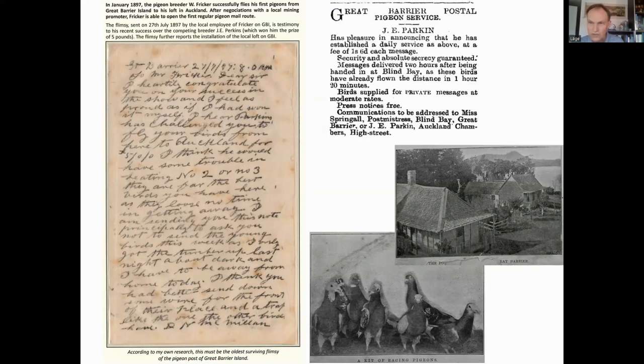That's quite a lot. And a little bit later, the universal postage was introduced in the British Empire. So then you could send a letter from Auckland to London with 1 penny, and for 18 pence by pigeon mail from Great Barrier Island to Auckland. So it was expensive, but the costs were huge because they had to bring the pigeons over to Great Barrier Island for a one-way flight by the monthly boat.